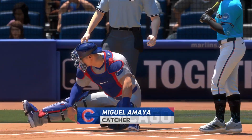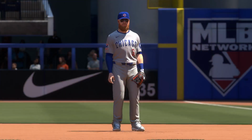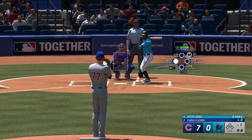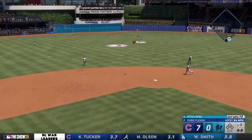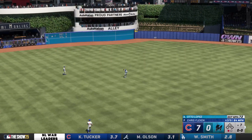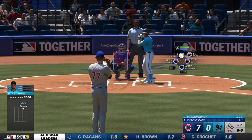Vidal Brujan. Now into the ball game on defense, Miguel Amaya. He takes over behind the plate. Number 9. Also entering the game, Justin Turner. He takes over as the new first baseman. Now playing first base. Number 3. And the first pitch is drilled in the air out to center. Brujan hauls it in, and there's one away. So here's the cleanup hitter, Connor Norby.